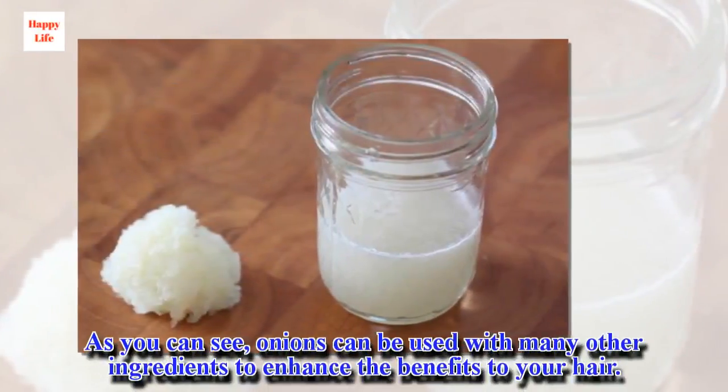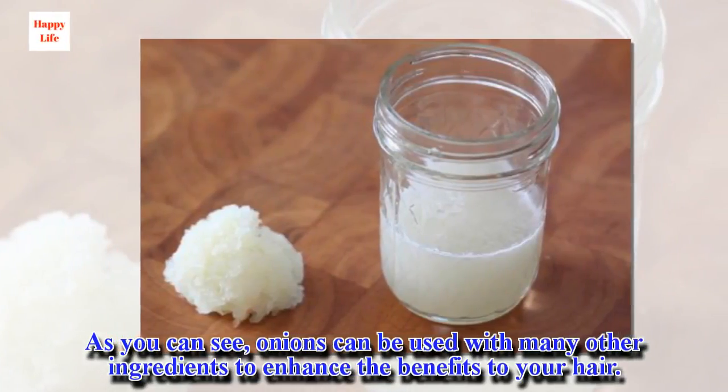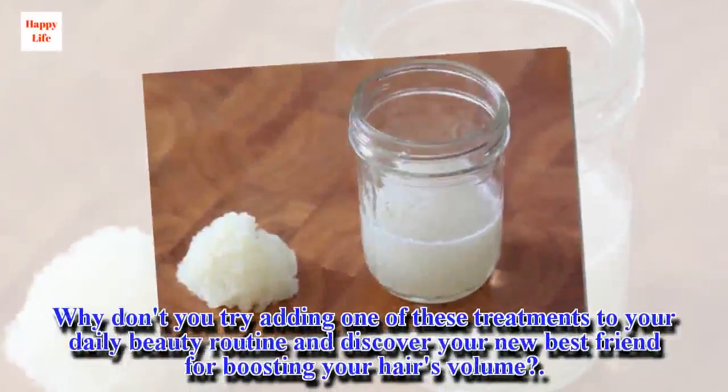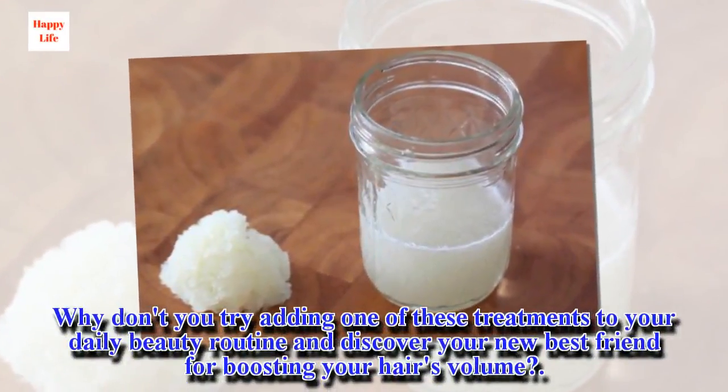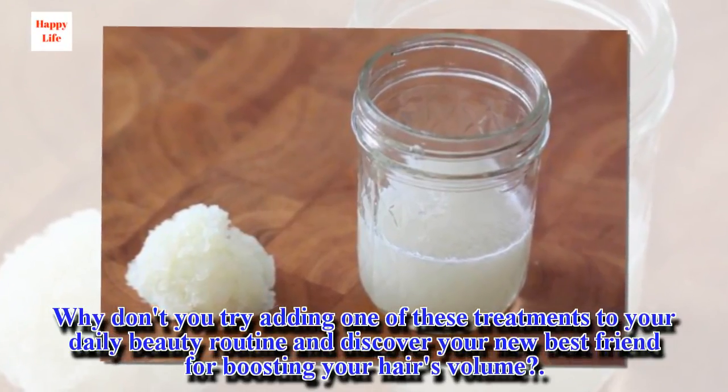As you can see, onions can be used with many other ingredients to enhance the benefits to your hair. Why don't you try adding one of these treatments to your daily beauty routine and discover your new best friend for boosting your hair's volume?